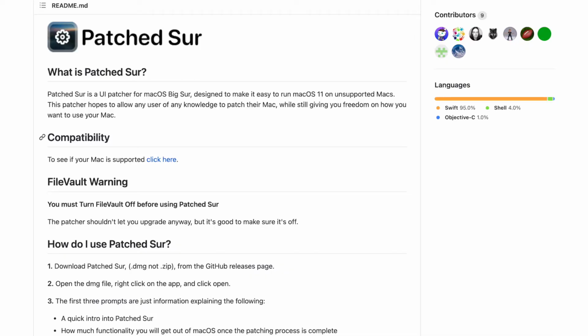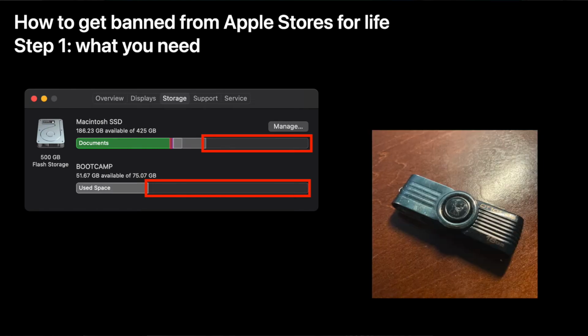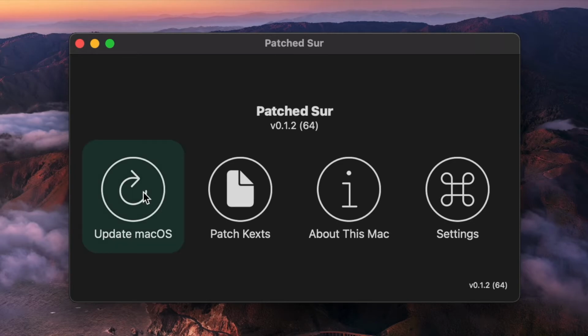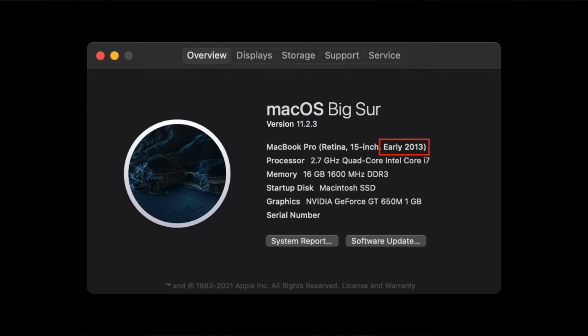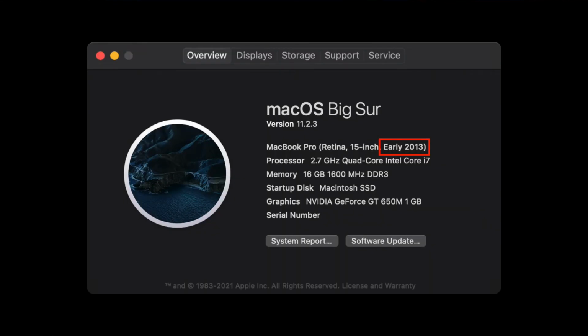Patch Sur is a patcher, or software that can trick unsupported machines into thinking they can run the latest version of macOS. All you need is some free disk space and a 16GB USB stick. You just download it and follow the on-screen instructions. Then you have to boot up from the USB drive and hey, now you've successfully installed macOS Big Sur on an incompatible machine. Then you just have to open the Patch Sur app again and patch some kexts so things like Wi-Fi and USB can work, and you're done.